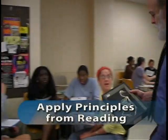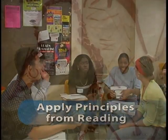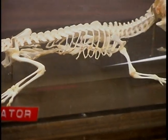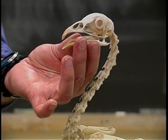Yes. Once the test taking is done, it's time to apply the principles the students have learned from their reading. They've read a case study involving a famous fossil called Archaeopteryx, a transitional species between reptiles and birds. It's a discovery which helps strengthen Darwin's argument for evolution.